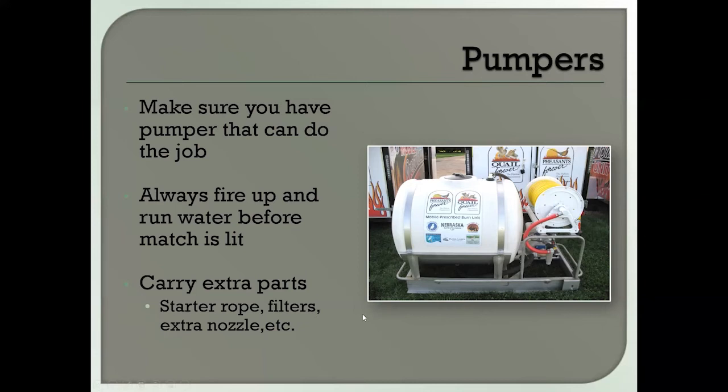Carry extra parts with you for those pumpers, and it's going to be very specific to the pumpers you're using. In our burn units, we try to standardize our pumpers a little bit, so the parts would be interchangeable, and we could distribute those. But big thing, starter ropes are huge. Those happen on every burn that I'm on. Somebody pulls a starter rope and it breaks.